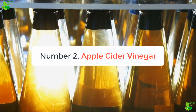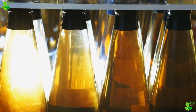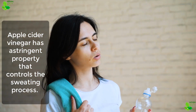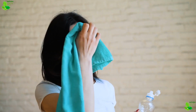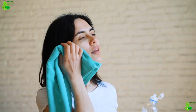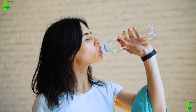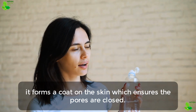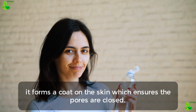Number 2. Apple cider vinegar. Apple cider vinegar has an astringent property that controls the sweating process. It helps to balance the pH levels of the body, especially under the arms or feet, to get rid of the bacteria. Being an antiperspirant, it forms a coat on the skin which ensures the pores are closed.